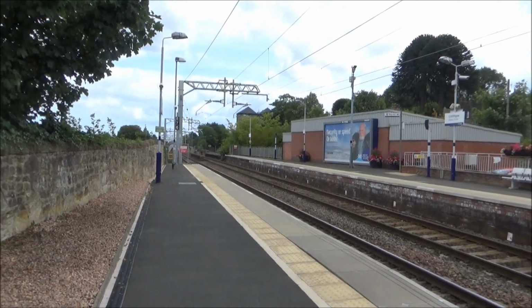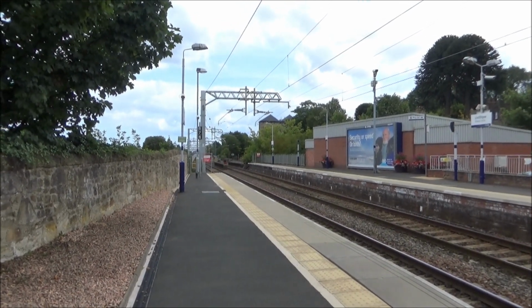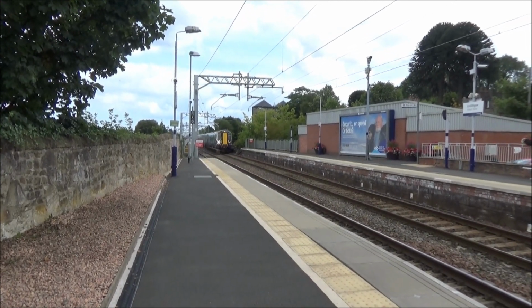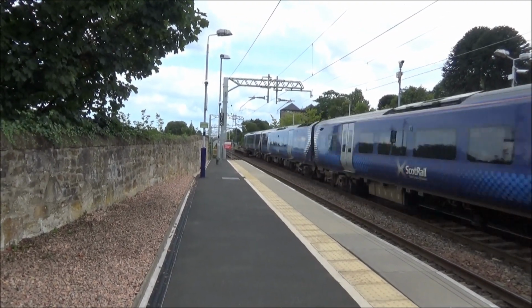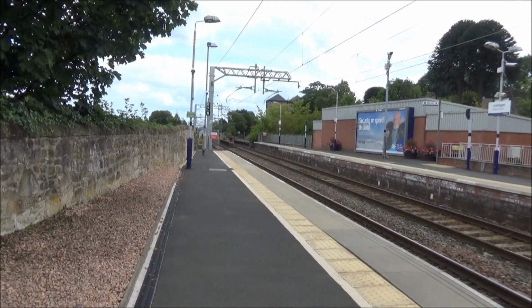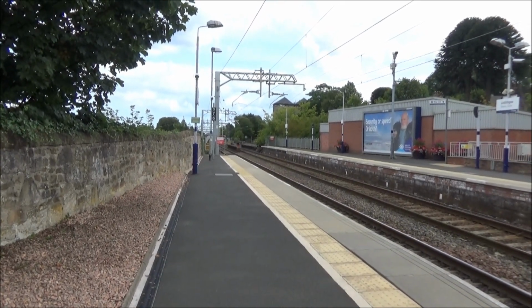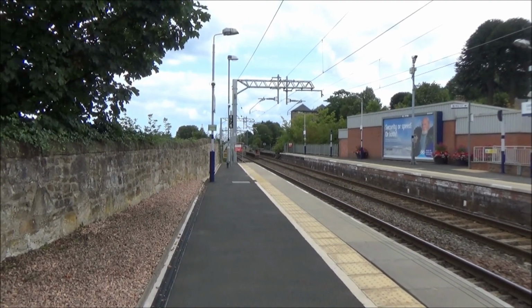Okay, passing through now is a ScotRail service to Glasgow Queen Street from Edinburgh, which is a 380. 380013 and 380111 to Glasgow. This one calls at Croy, skips Polmont and Linlithgow, and also goes up Falkirk High.